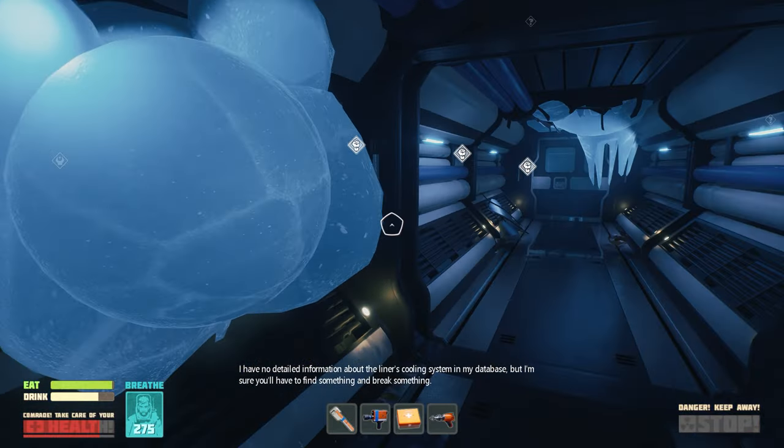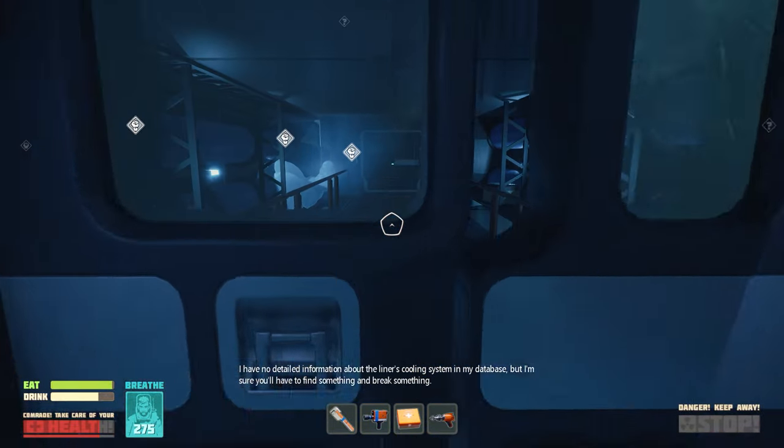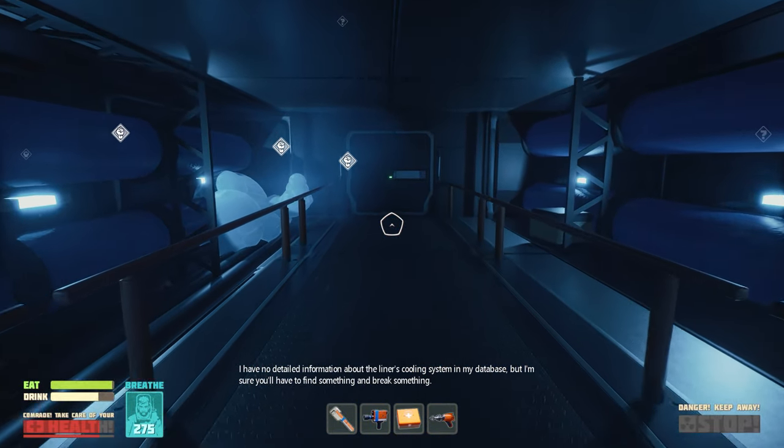I have no detailed information about the liner's cooling system in my database, but I'm sure you'll have to find something and break something.